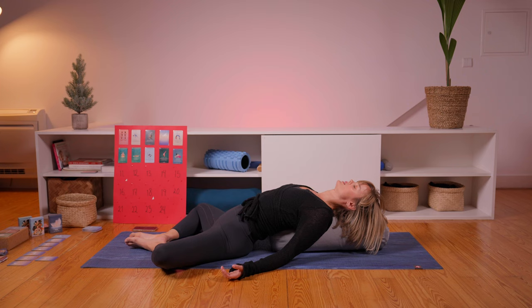This is our last pose for today. So this is our Shavasana. You can bring your attention to the hips, to the hip joint, and feel how the hip joint is releasing.